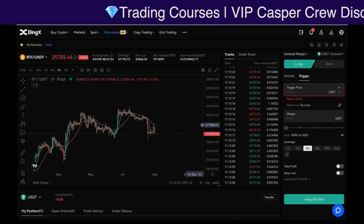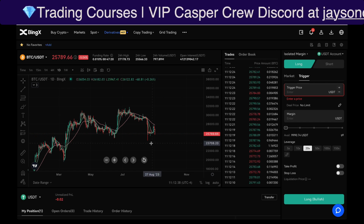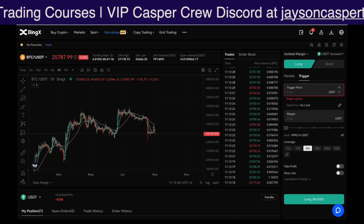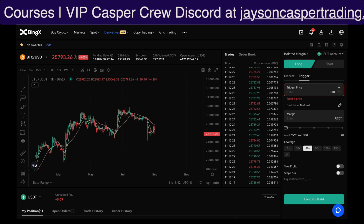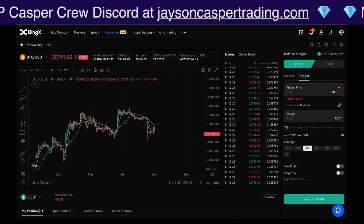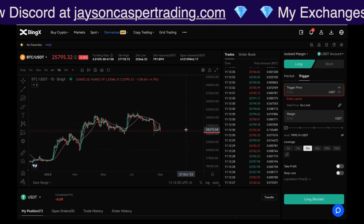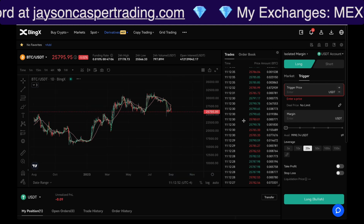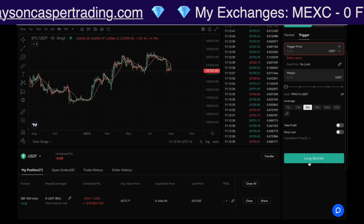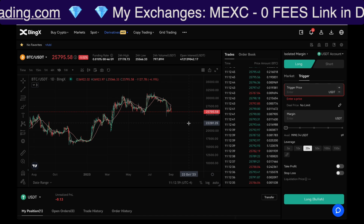I think BingX is a great exchange. They have a lot of liquidity. They are even recognized as an official broker on TradingView, although if you are trading with a VPN, you don't really get all the features of trading through TradingView. If you don't need a VPN, you can link it up through TradingView. You can trade lots of different assets, and it's very easy to use with the mobile app as well as the desktop application.